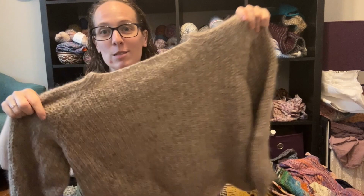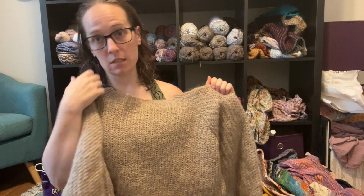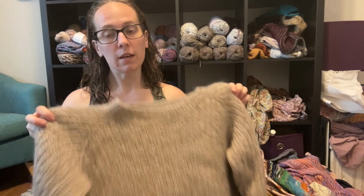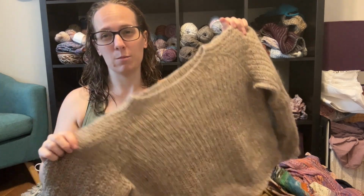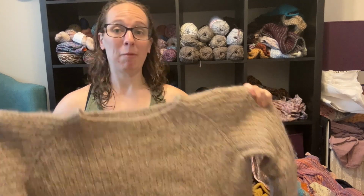This is the Seasons pullover by Ozetta. I knit this out of Plotulopi and mohair held together. So it is fairly woolly. If you are sensitive to wool, in terms of it not being super soft for you, I do not recommend this combo, but I recommend this sweater.